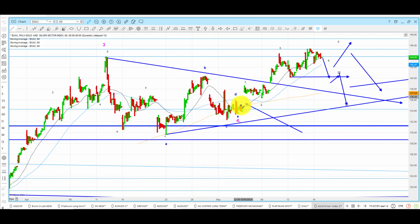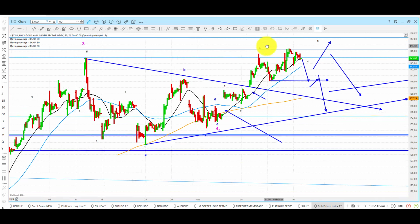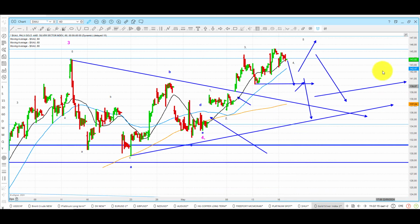Expect this gap to be closed over the next several weeks while it corrects the first leg up, the 5-wave run that we have seen ending here, if that is going to be the case. And a correction will follow over 3-4 weeks, as long as it needs, yeah. And later on I expect it to continue higher.